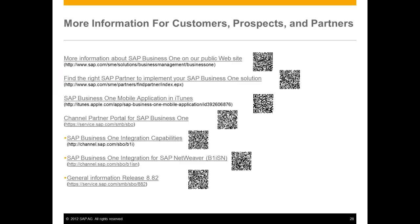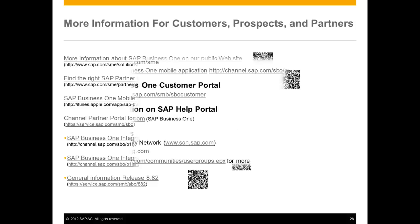If you'd like more information about SAP Business One, here is a selection of locations where you can go and access that information. And we've included some quick response codes that if you have a mobile device that is quick response code enabled, you can simply snapshot that quick response code and take you right to that website. So we have a lot of information for you on our public website, areas where you can find the right SAP partner to help you implement your business solution. You can download the SAP Business One mobile application today and operate it in demonstration mode, even if you're not running SAP Business One, and so on. So I would encourage you to visit any one of these sites for more information about SAP Business One.